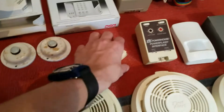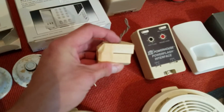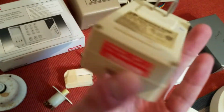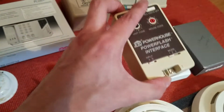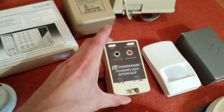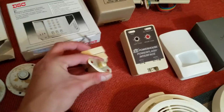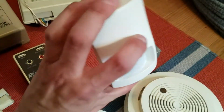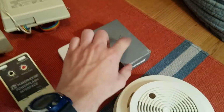So we got a couple of door sensors here, a push button one right here, and a magnetic one right here. And then we got a Powerhouse power flash interface, AC adapter of some kind. Actually, it looks like it's a transformer. I don't know what this is for, actually. It came in the box with the door sensors. We got a couple of PIR sensors right here. I'm not sure if I have any use for these. This is another one, the same exact one in the box. So that's all the commercial alarm stuff.